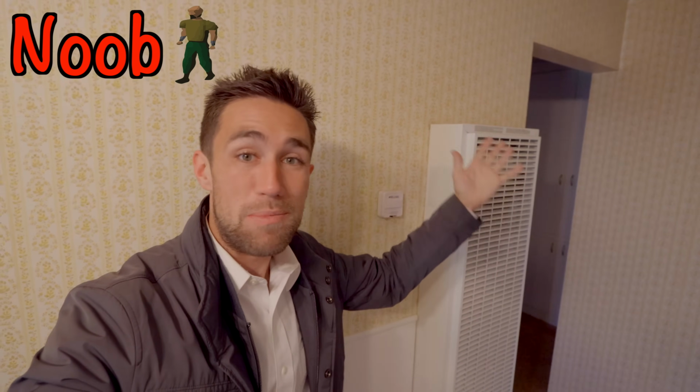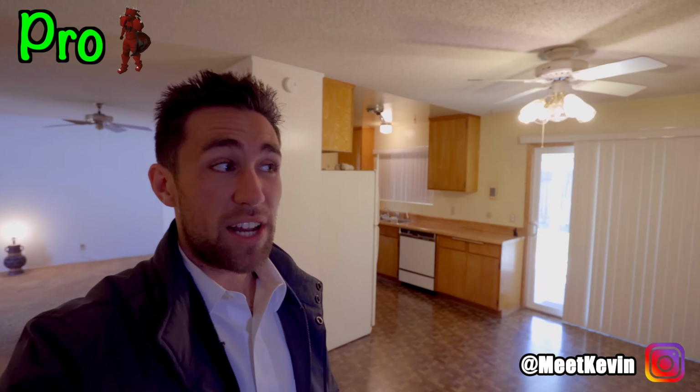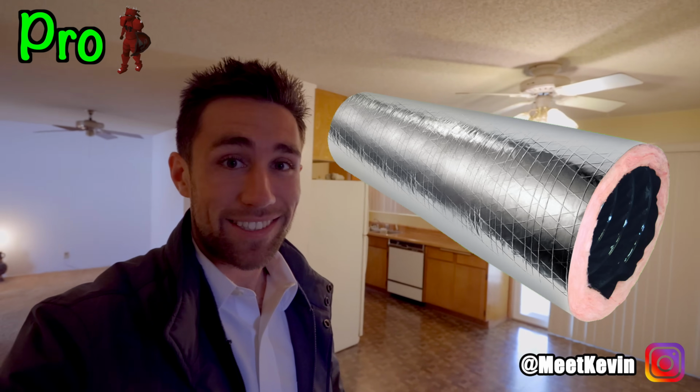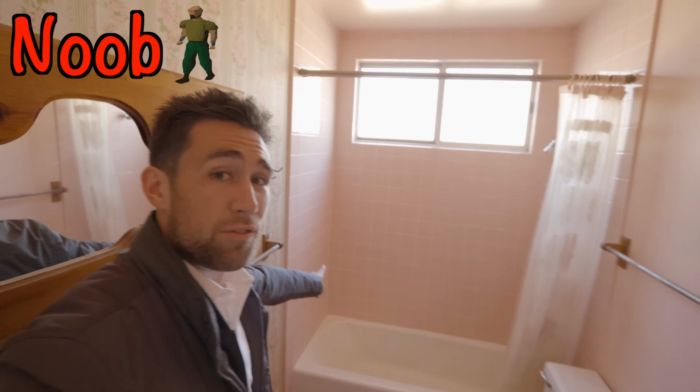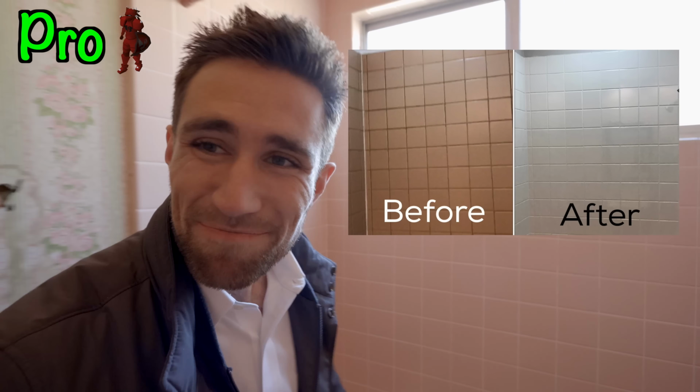It looks new too, must not be a problem. Experienced investor says, great, if I ever want to add forced air or air conditioning, I now have to duct. That means we don't have any ducts in place. Newer investor starts adding up the square footage of the tiling to figure out how much it's gonna cost to replace all this tiling. Experienced investor says, tiling's in great shape. Let's glaze it white. Newer investor says, great, there's ceiling fans everywhere.